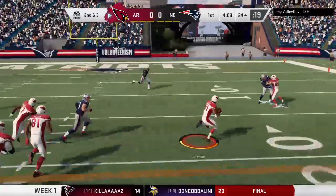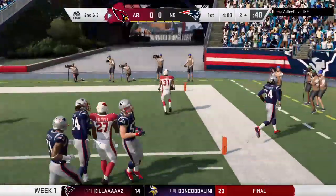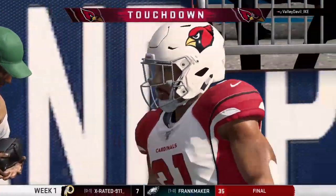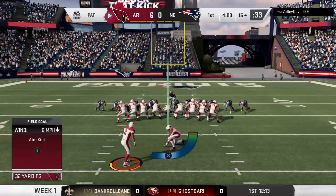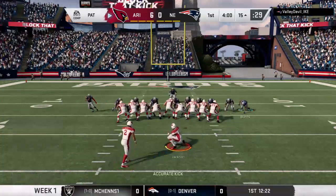Johnson running right. And an alley to run. And he is into the end zone. Touchdown, Arizona. 24 yards. And they are able to strike first here on their opening drive. 3 plays already in the end zone.